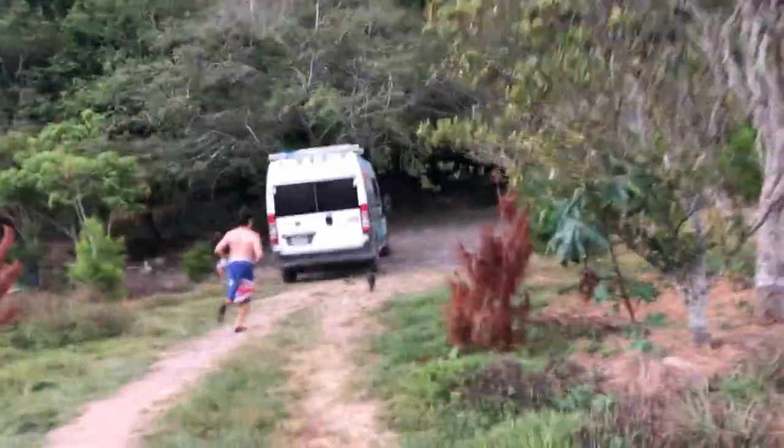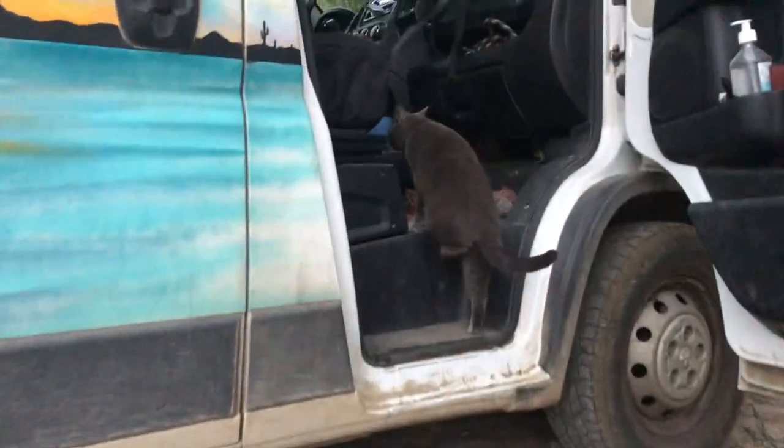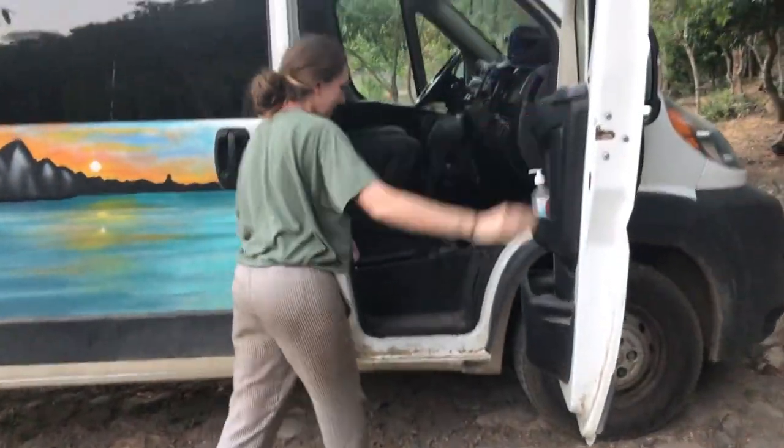As the sun started to set, we all headed back for the van. The perfect day at this cool crater lake. Sube. Sube. Sube, buena chica. Muy bien.